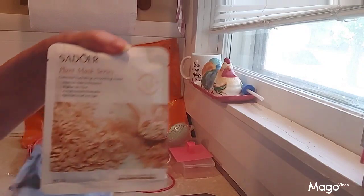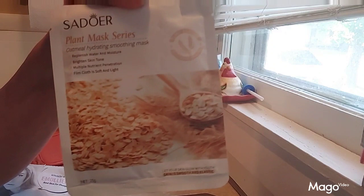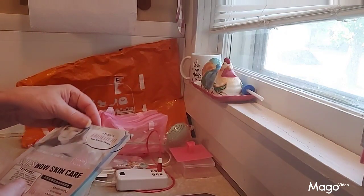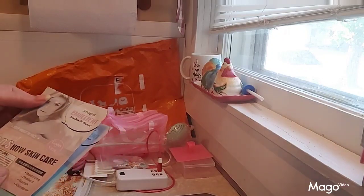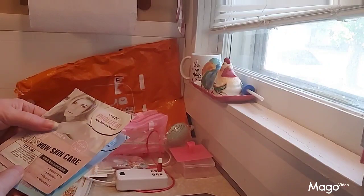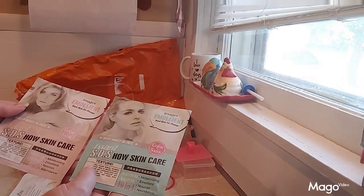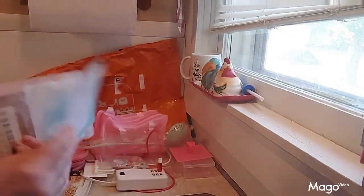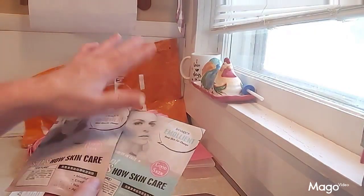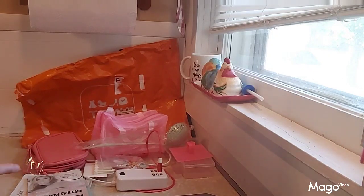This one is oatmeal. Now, I have heard of oatmeal. Mary Kay, a long time ago, used to have an oatmeal facial mask, but you had to mix it up with water in a dish. This one didn't really tell what kind it is. It just said it was a moisturizing mask, pink and blue, 10 in 1. I guess this mask is pink and this one is blue. But those were 99 cents.